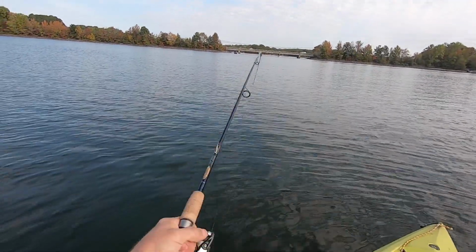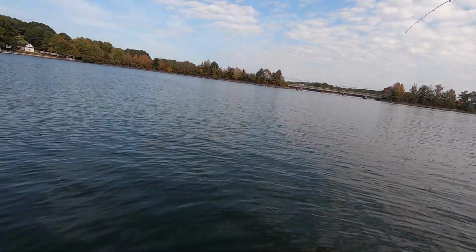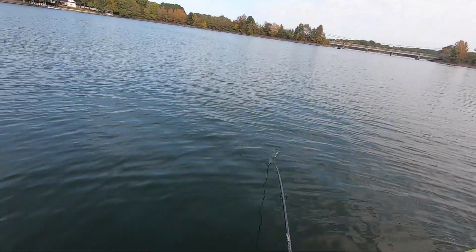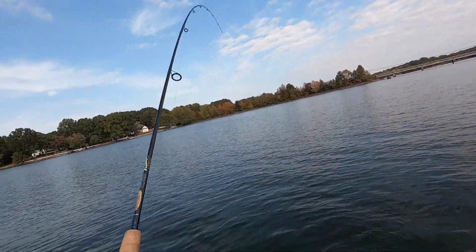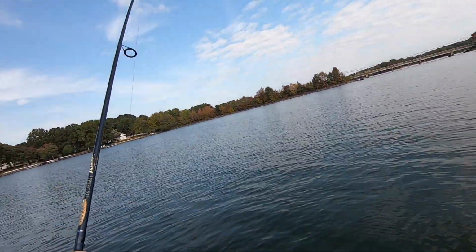Really nice fish. It's just jigging the bottom, just vertical jigging. And this thing followed it up. I was actually just about to leave. Let's see what this one is.